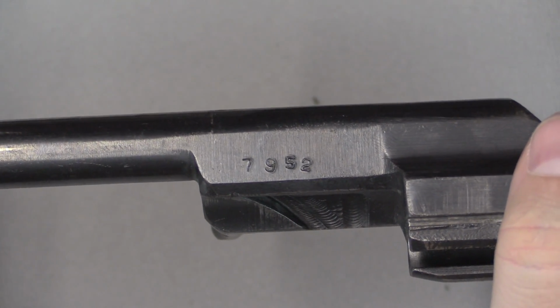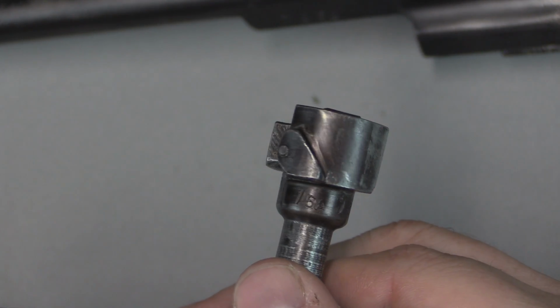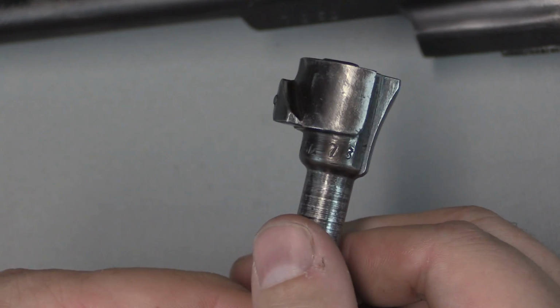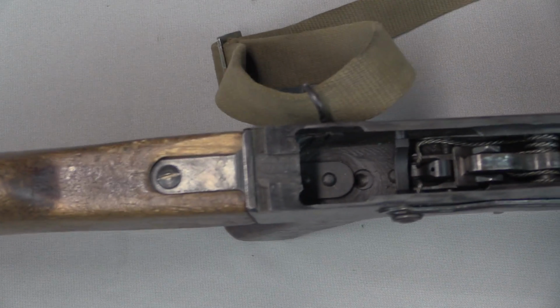7952 there again on the bolt carrier. And then the bolt itself is a slightly different number. It looks like we have 15473. But that does appear to be a North Korean bolt. And that's really pretty much it for disassembly.